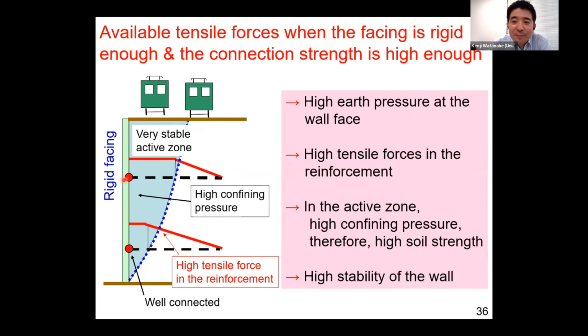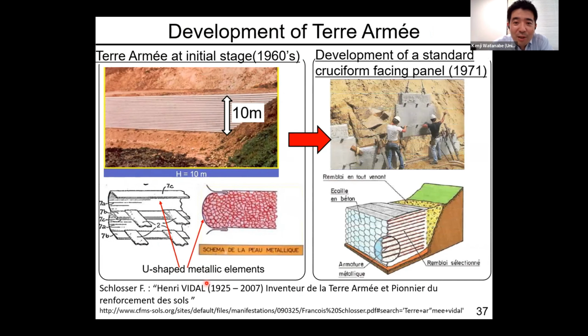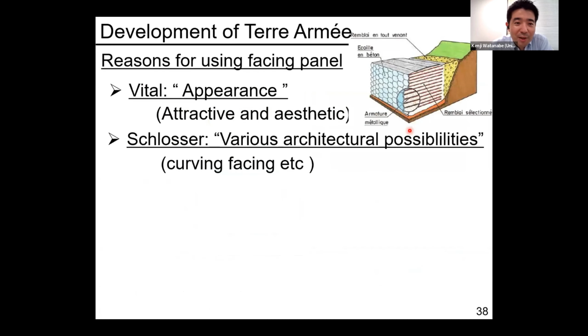facing firmly. But when we see the development of Terre Armée, as I told you, at the initial stage they used the U-shaped metallic element. But as you know, in the current style they no longer use the U-shaped metallic element, but use the facing panel, which is a concrete facing panel, where the rigidity is very high. So I think they have a very positive effect by using the rigid facing panel.